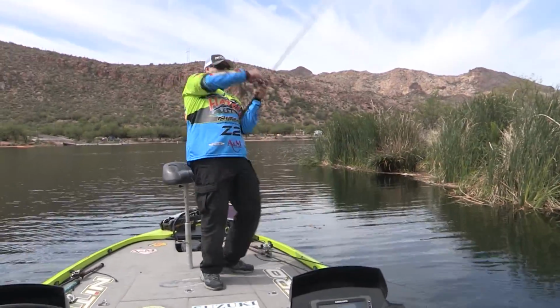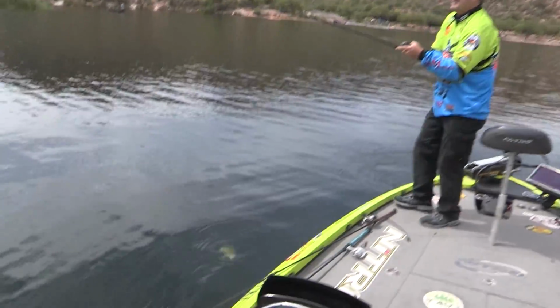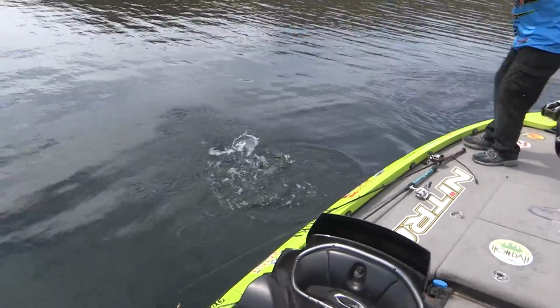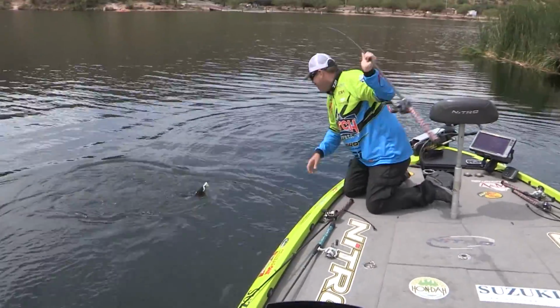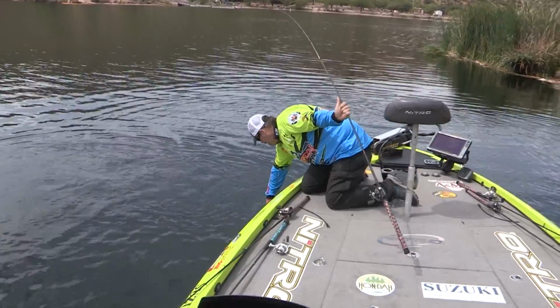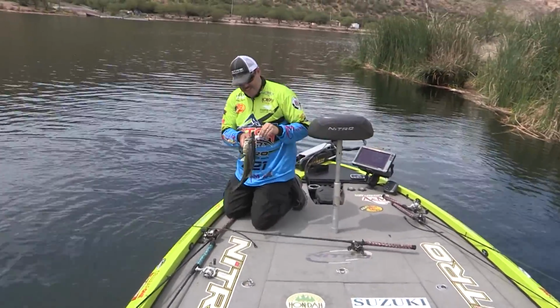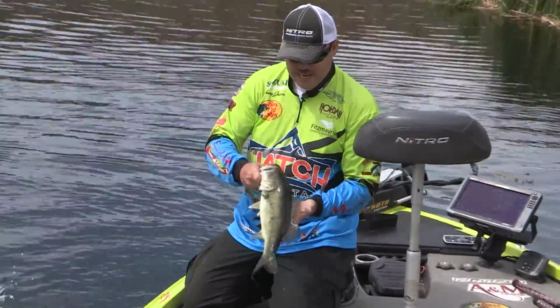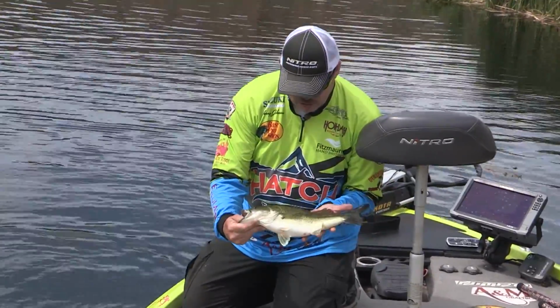Got him that time. That's what I'm talking about, son. That was a fun fish. Yeah, look at that. He's not a giant, but a fun fish. Look how fat these fish are. They look like little footballs.